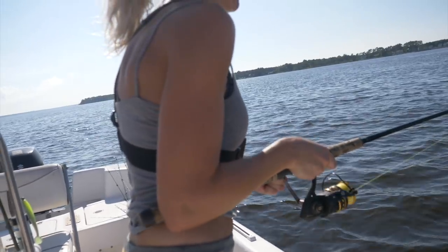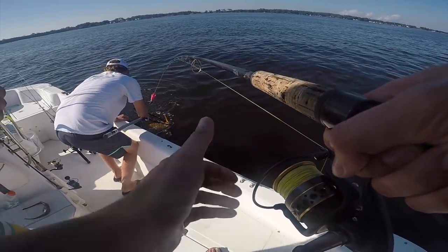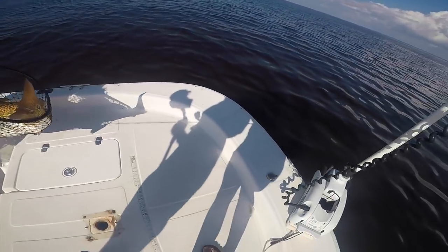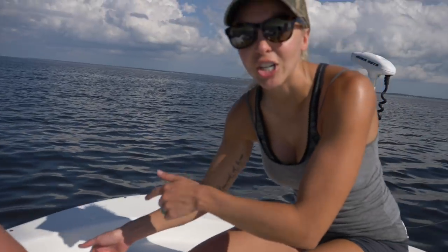I'm out of breath. All right, there we go. Oh, you got her? Yeah. Oh, good. Praise the Lord. Oh, that was the scariest moment of my life. Woo! Wow. You guys, my first trophy bull drum.